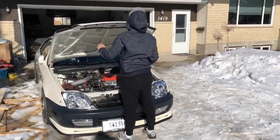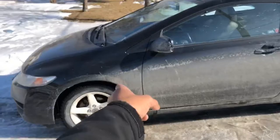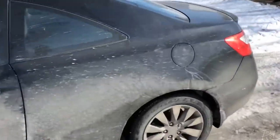And then, yeah, this is my Civic. I bought this in January, I think. These wheels are temporary. Actually, I'm switching these out.